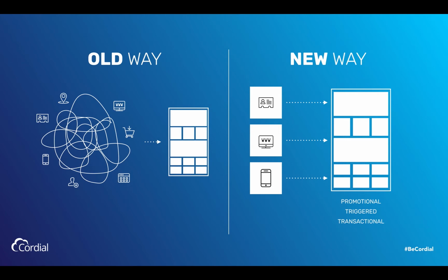The new way of doing things, which is what we classify the Cordial platform under, really flips that rule set. So this way you're doing much less work on the tactical day-to-day, where we automate a lot of that activity for you. And that actually frees you up to do a lot more work on the strategic side. So you can spend more time on campaign development and less time on some of the tactical day-to-day work, which, if you don't have the staffing for, can be really difficult to get done.